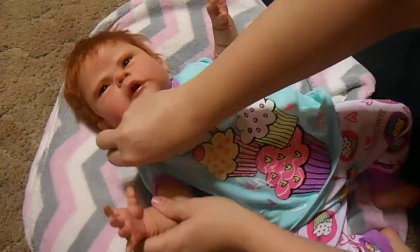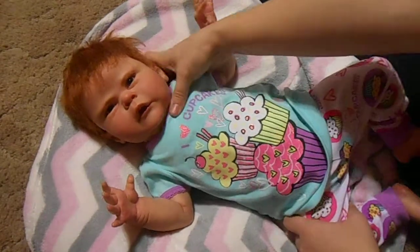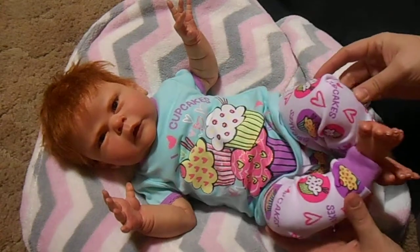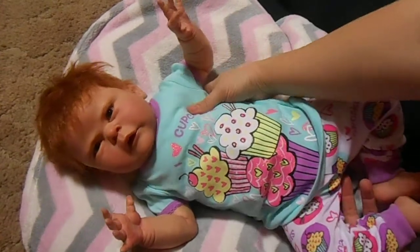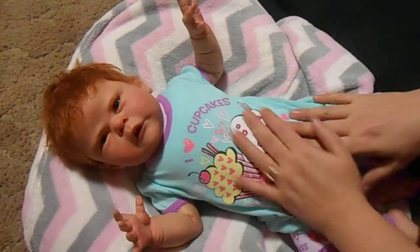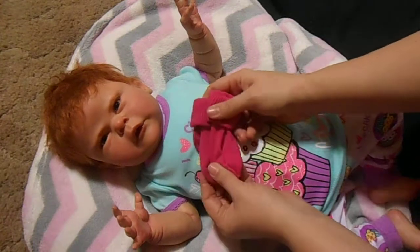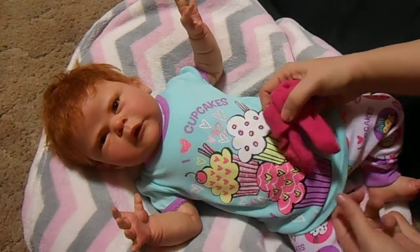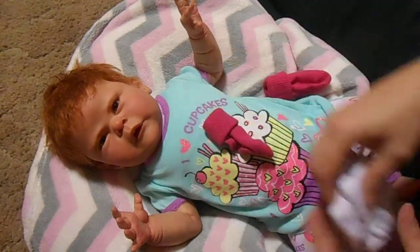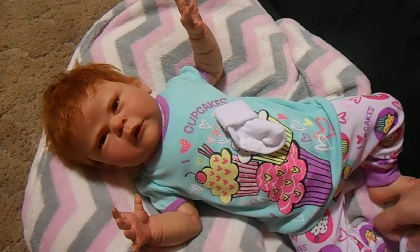Brianna can't wear these type of pajamas because they don't make them small enough for her. I think this is the smallest size I've seen, 6 to 9 months. And look, it fits her perfectly. Look how cute she is. Aww. And then I was trying to decide on what socks. I was going to put either these, which match the pink, or just some white ones. I think I'm just going to put the white ones, because she's going to have a white pacifier.